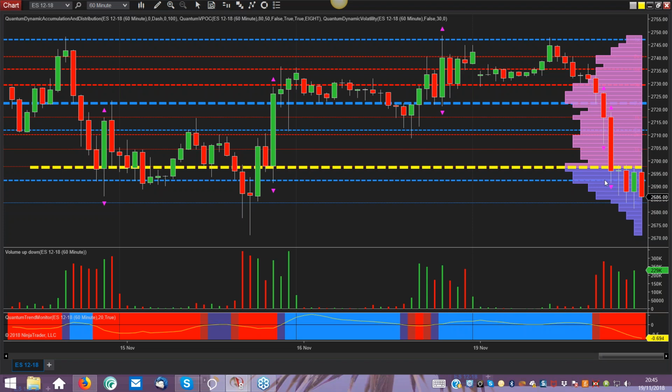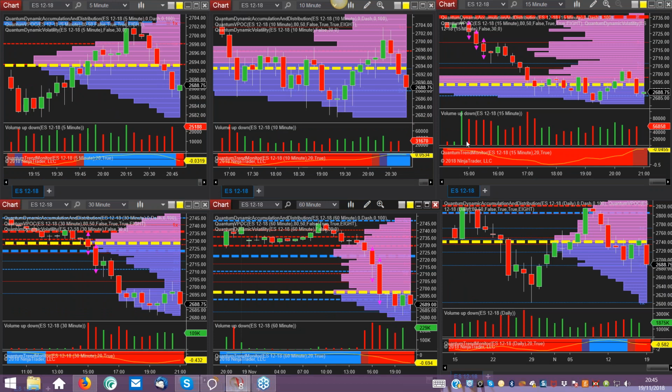We've got this support region below, which is now in the process of being breached if this does indeed hold. But of course, we're coming to the end of the session, so we've always got to caveat that with what's going on now and what's likely to follow. But if this were in the mid-session, those are the sorts of things you would be looking at. You would be looking at those signals and signs which appear in all the other time frames.